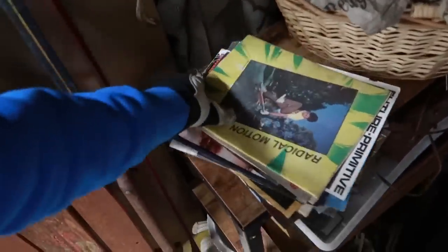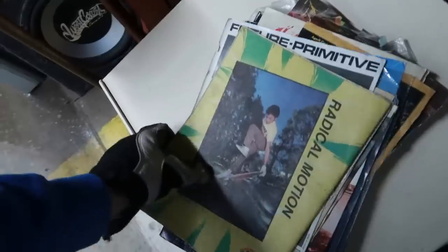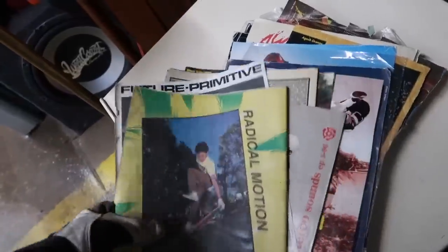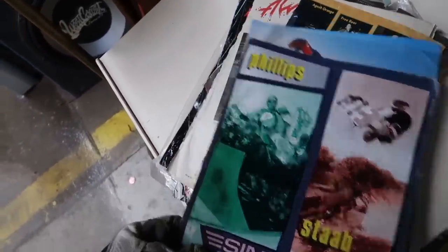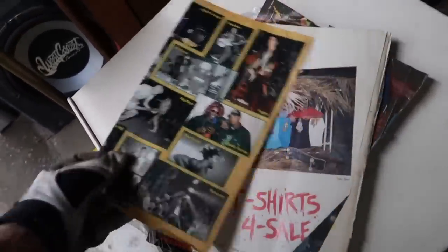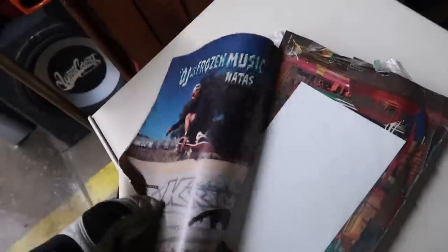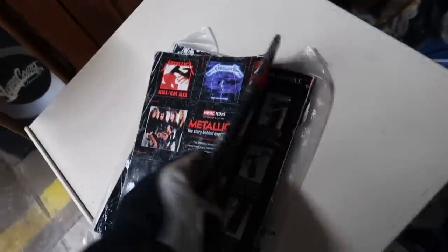Some paper. Check out this kind of stuff. Like vintage skateboard kind of stuff, some hip-hop stuff. They're just clippings. Kind of like posters. What was this Metallica thing?